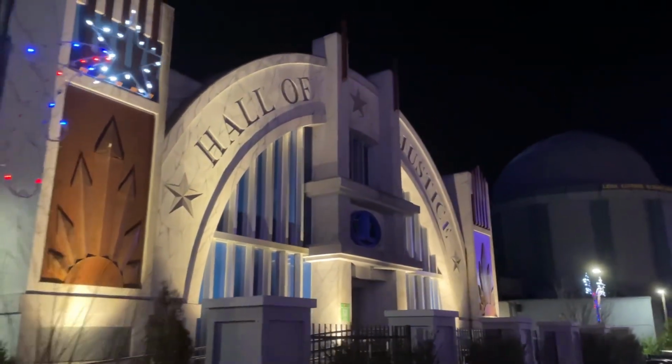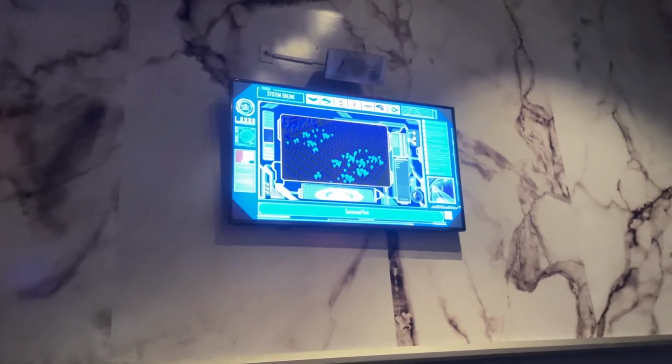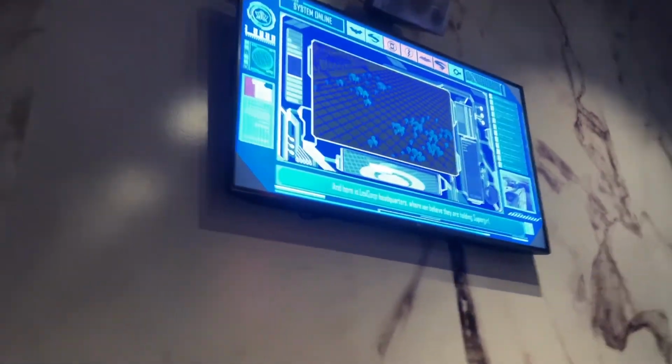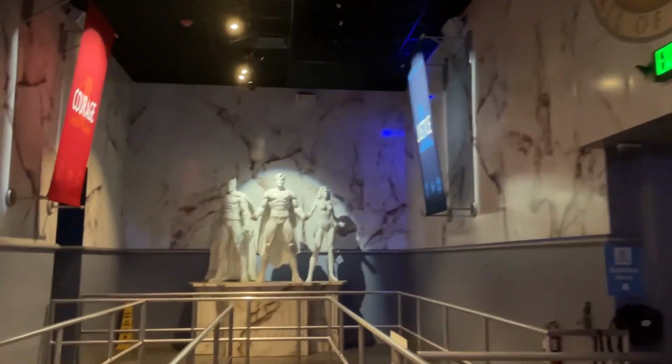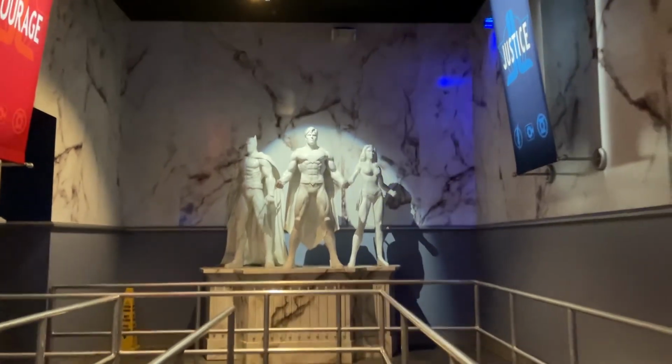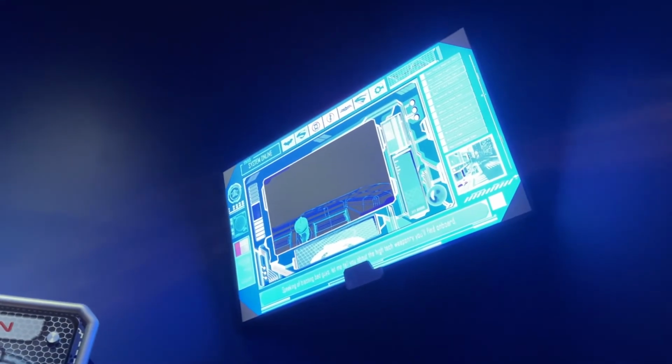Alright guys, time for Justice League. Centennial Park. And here is LexCorp headquarters, where we believe they're holding Supergirl, The Flash, Green Lantern, and now Wonder Woman. Our mission is to get inside and free the Justice League members. There's also a digital dashboard display that tracks the number of bad guys you blast, and that determines where you get placed in the city.